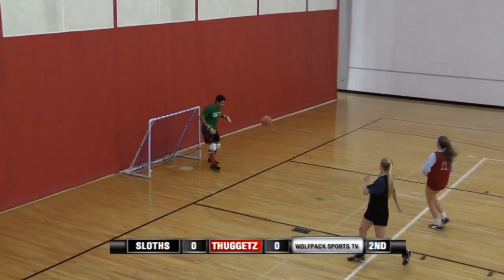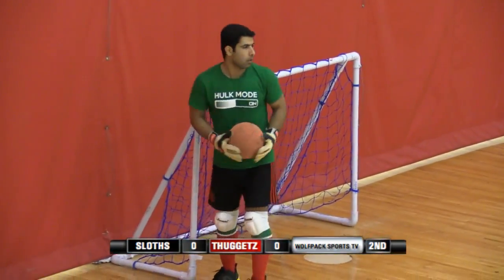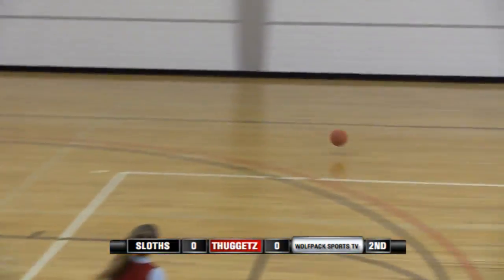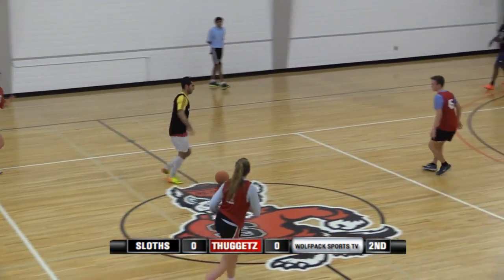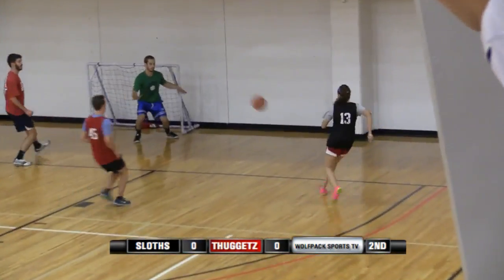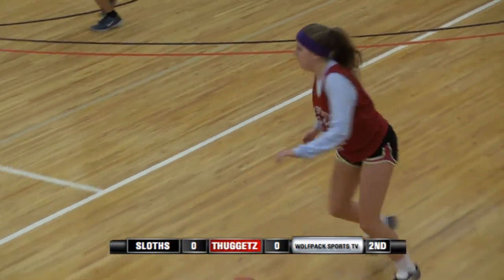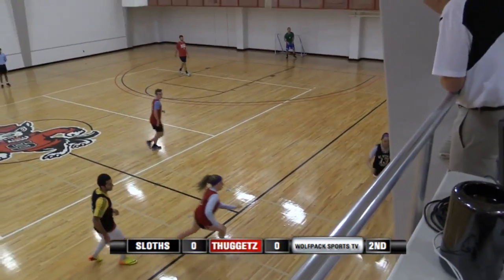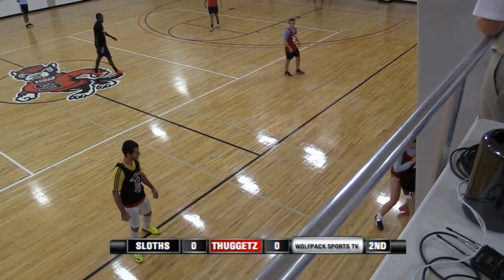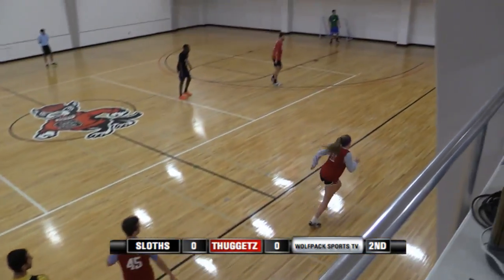You're going to let it come all the way down to the keeper. And he'll take it. Rolls it out far side to a teammate. He'll bring it across half. That one across. One-timer off the hand of the keeper. He picks it up off the wall, and the Thuggetz bring it back. The Sloths steal it just over half. Up against the wall, the Sloths work it out.